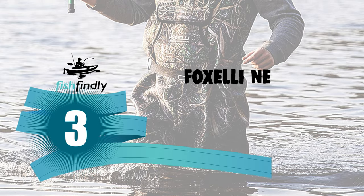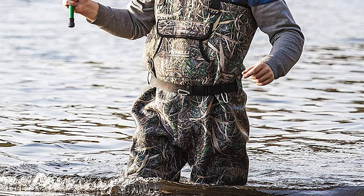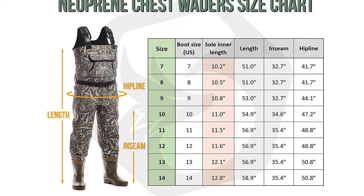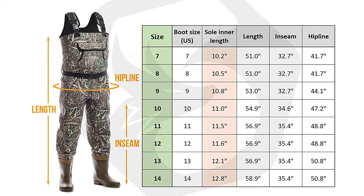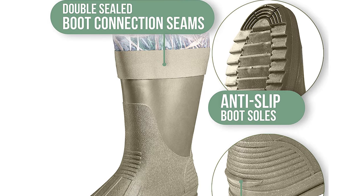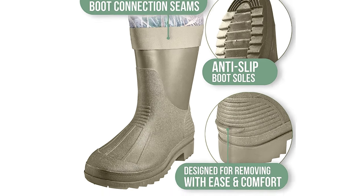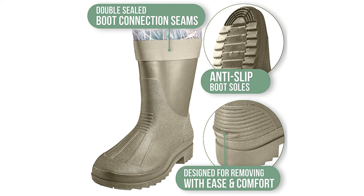Number 3. OXYVAN Neoprene Fly Fishing Wader. When you go hunting or fishing, there are lots of accessories that need to be carried. This fly fishing wader is specially designed to meet this need. It has D-rings for clipping your gear, an exterior chest pocket for holding accessories, and an inner mesh pocket for storing small belongings. It includes a nylon belt with two carabiners to conveniently attach fishing gear and clip it to the waders. The chest pocket doubles as a hand warmer so you can stay warm, dry, and comfortable.